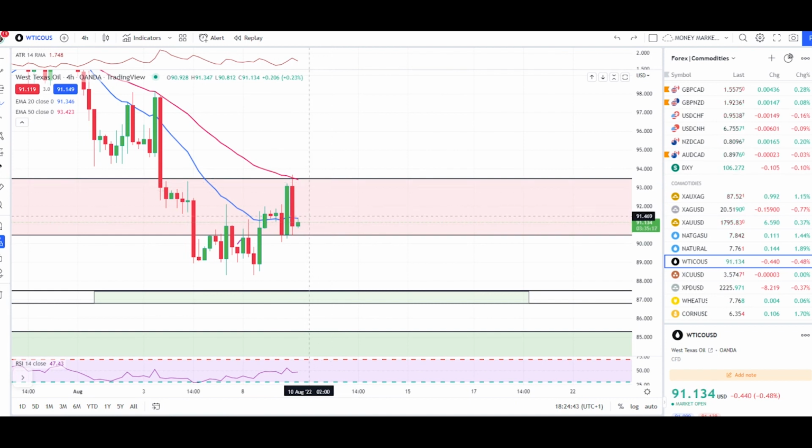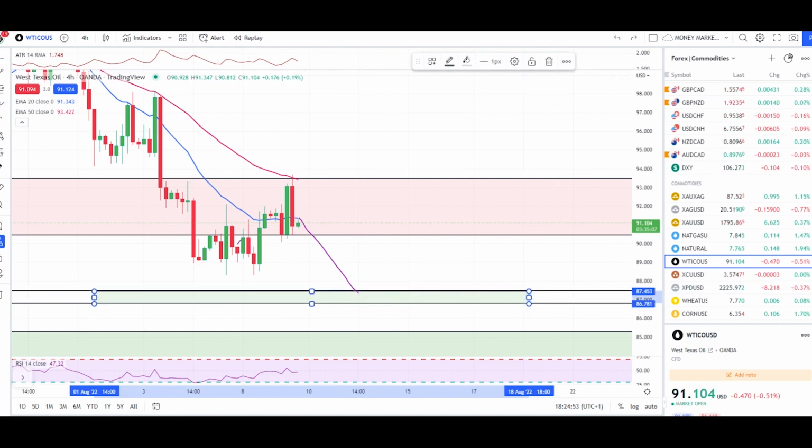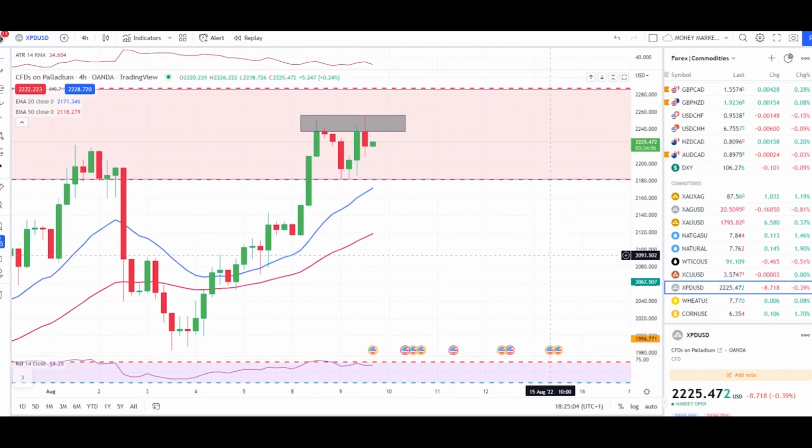At this point, not entering sell because we have no reason to enter a sell trade. And let's say we do not get a pullback and the market straight away falls. This is the zone from where we can take our next buy trade, which is 86.78, and it goes up to 87.45. Let's check Palladium. Okay, what do we have here?